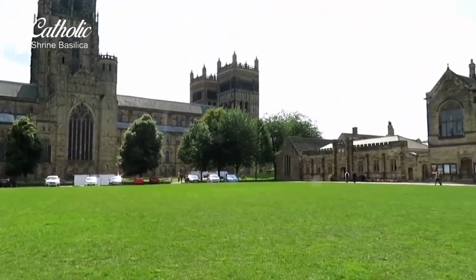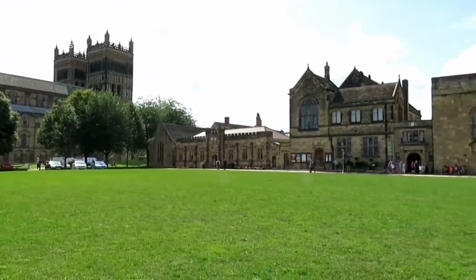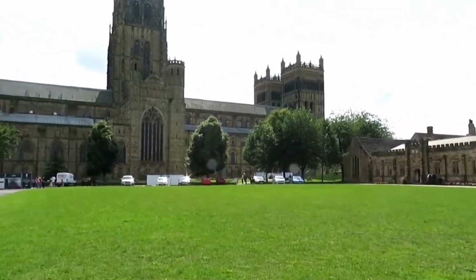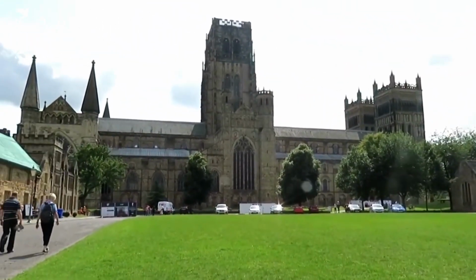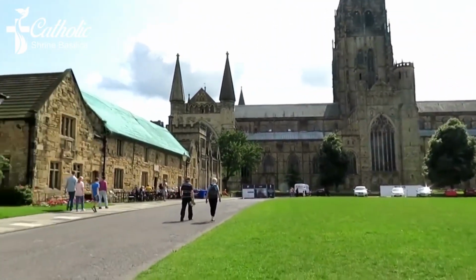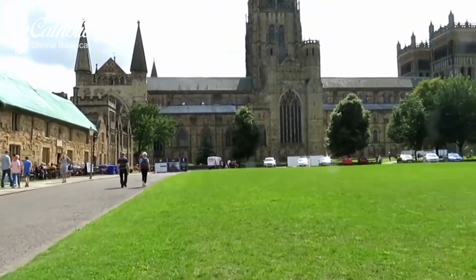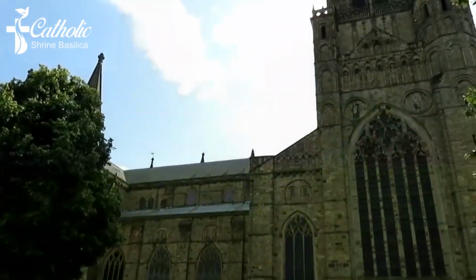Architecture: Romanesque architecture, Gothic architecture, Norman architecture. Architects: George Gilbert Scott, James Wyatt, Anthony Salvin, Edward Robert Robson, Richard Farnham. UNESCO World Heritage Site inscription, 1986.